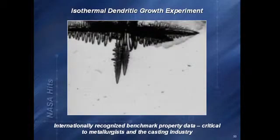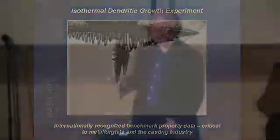Second experiment, one of the big things in material science. Today's computers can do absolutely amazing things, so you don't need to do as many experiments, but all those depend on the proper knowledge of things like thermal conductivity, diffusion coefficients, the properties. The space experiments where we allowed solidification to take place, this one called the isothermal dendritic growth experiment, got at those thermophysical properties that are now international benchmarks. So every metallurgist that does this kind of casting solidification uses the data that came from these experiments.